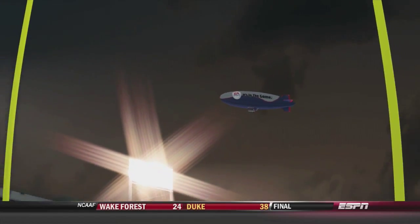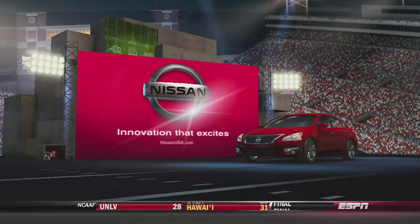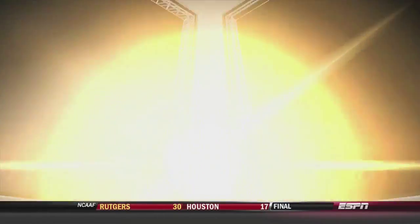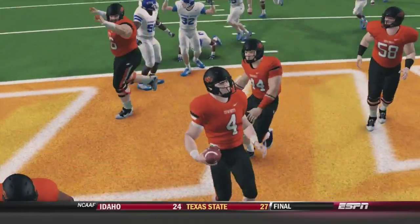Hi, everybody. Glad to have you with us on the EA Sports NCAA Football 14 halftime show presented by Nissan. Innovation that excites. Bruce Davis, David Pollock here in the studio as always to lend a little perspective to what just went down in the first 30 minutes.